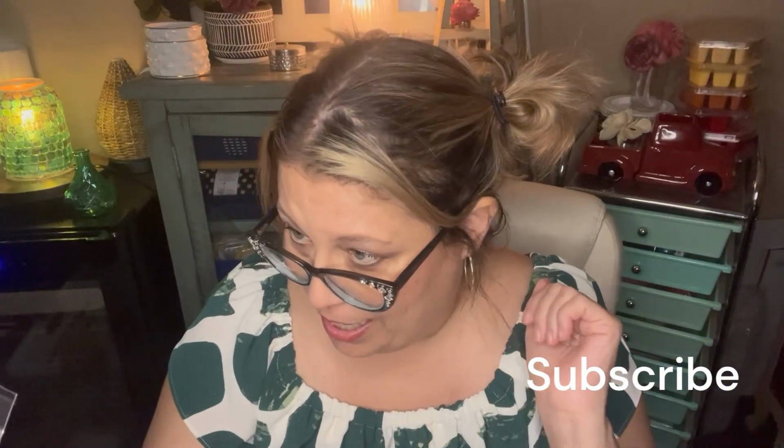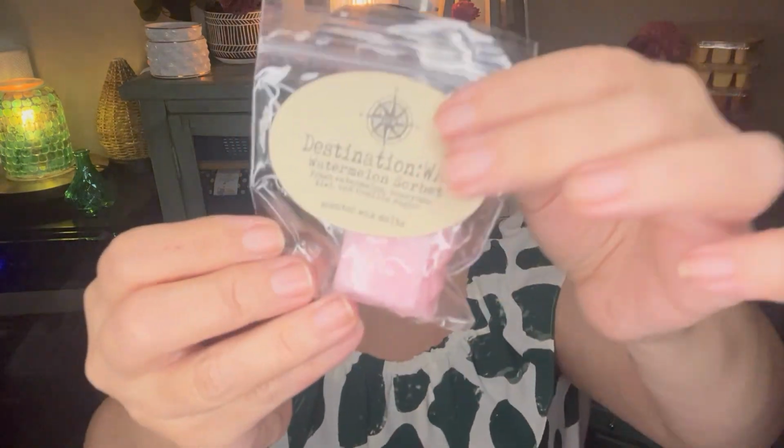Okay, next up is one that is right up my alley, and that is Watermelon Sorbet. So it's fresh watermelon, honeydew, kiwi, and vanilla sugar. I love all those things. I love the scent. This is a really nice watermelon. It's almost like you're having a watermelon sorbet. I mean, who'd have thought, that's the name, but it is.